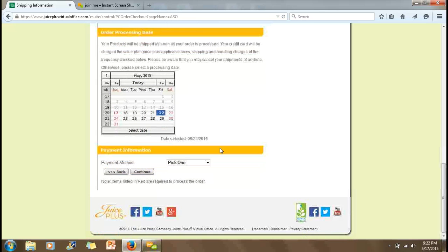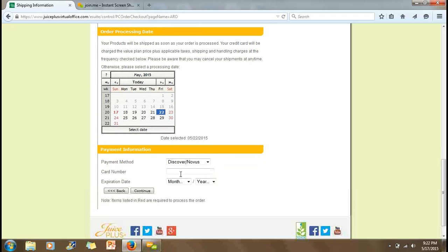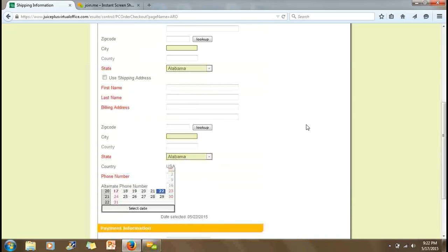Next, go to the payment information. We take all credit cards, and we also do bank draft. So if someone doesn't have a credit card or they don't want to use a check, you can get their bank information and do it that way. So once you put all this in, you would just press continue. You would confirm that everything looks perfect, and you would submit the order.